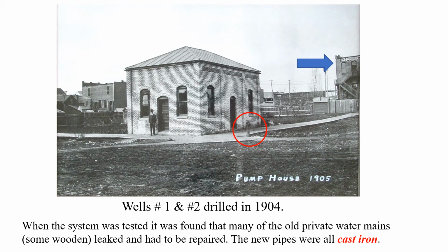Now, when they tested their first water system out, they found that many of the earlier water pipes that had gone from individual wells to buildings leaked. And not only did they leak, they were made out of wood, wrapped with wire, and they all had to be repaired. The new pipes that were put in were all made out of cast iron.